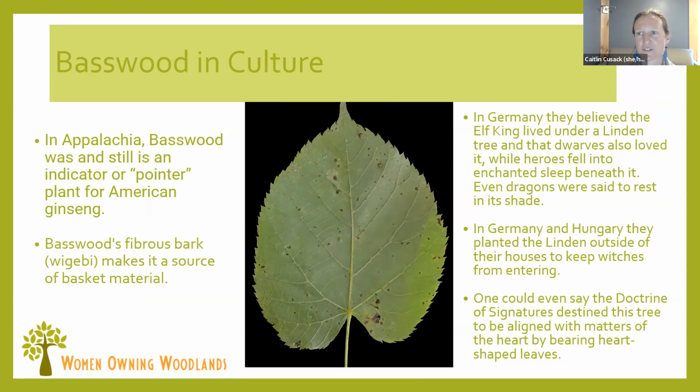Interesting references to lindens in Germany, to elf kings lived under a linden tree. Even dragons were said to rest in its shade. In Germany and Hungary, lindens were planted outside of their houses to keep witches from entering.